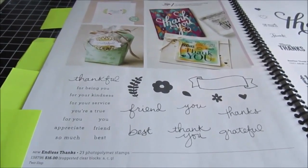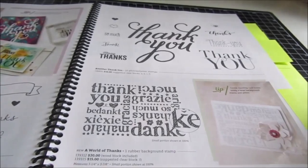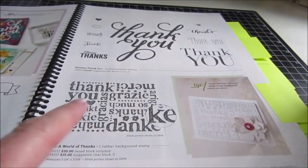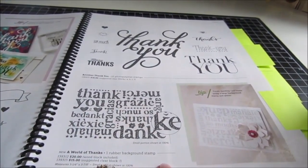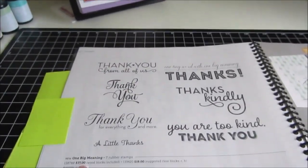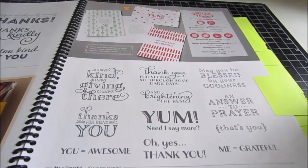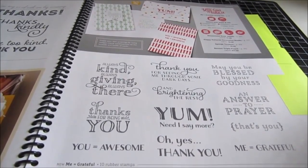This is new, Endless Thanks. This is one of my new favorites from the catalog. A thank you stamp, background stamp that has thank you in different languages. This one is new. This one is new. This is a good one. Has lots of nice sentiments on it.